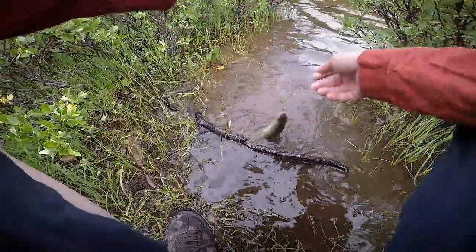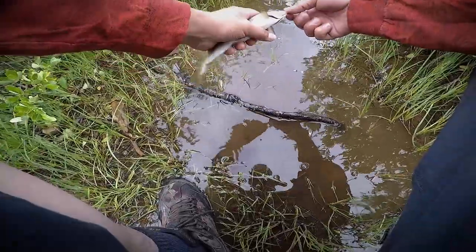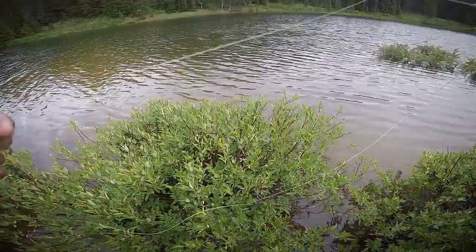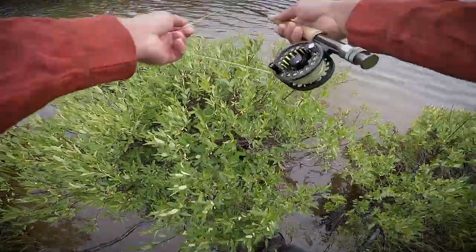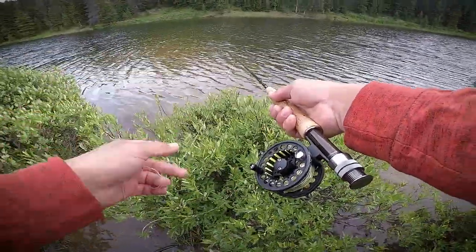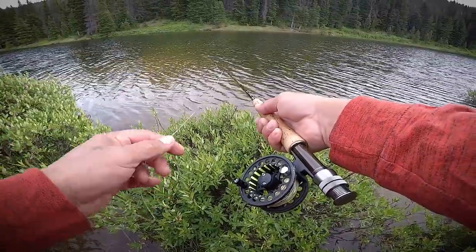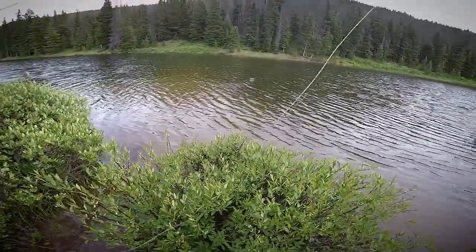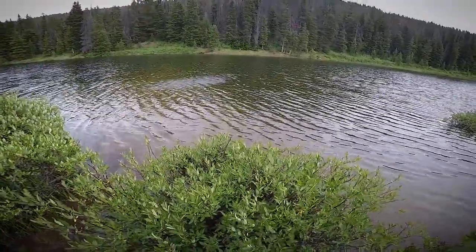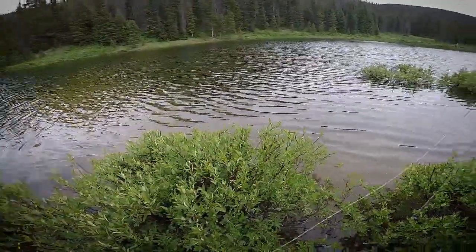Three grayling in less than 5 minutes. Just lost two of them. But I got another one.